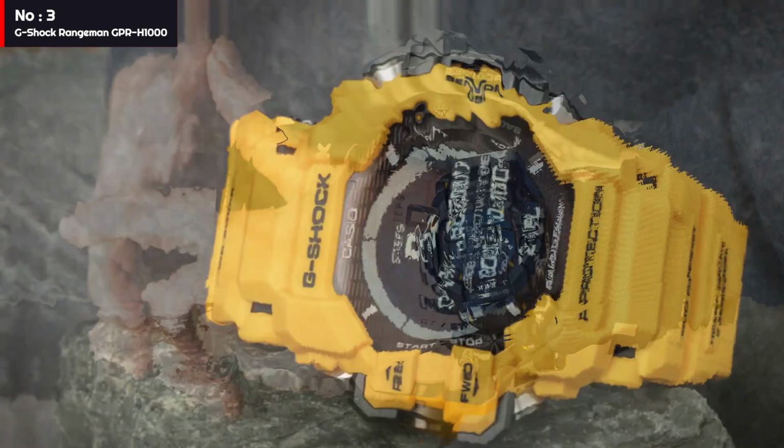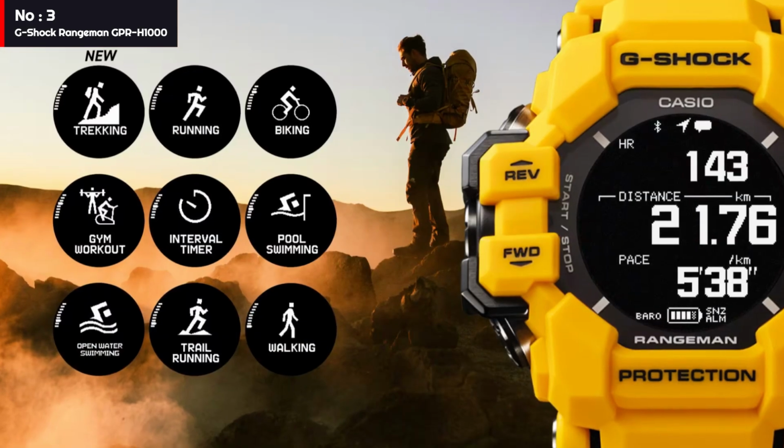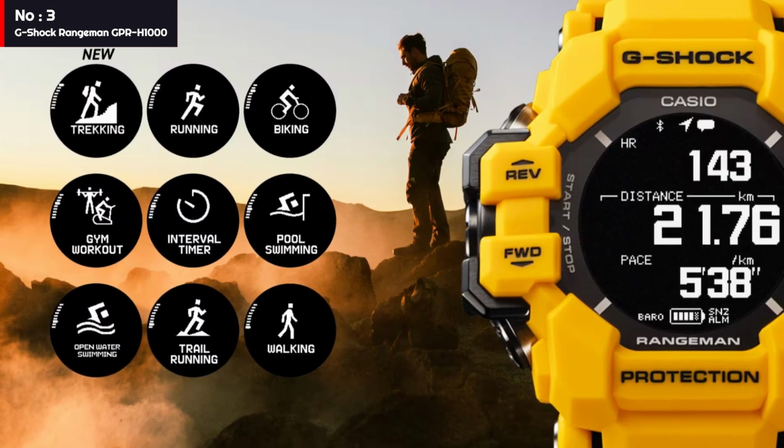With its abundance of functions and sensors, the G-Shock Rangeman can track 9 different sorts of activities: walking, jogging, bicycling, swimming in a pool or open water, using an interval timer, working out at the gym, and trekking.